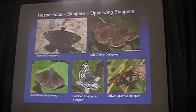Wild indigo dusky wing is an interesting story. They used to be really rare because the only thing they ate was wild indigo, which is like wild baptisia. Then they adapted to crown vetch. And now they're all over the place. This one you'll see a little bit in the spring, but if you see a dusky wing like this in the middle of summer, that's what it's going to be, because they'll fly all summer long. Mostly all the other dusky wings are just pretty much spring flyers.